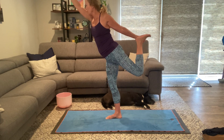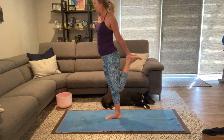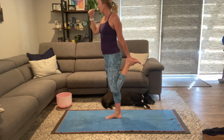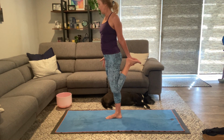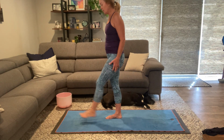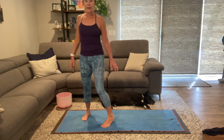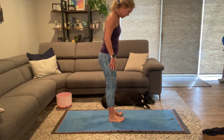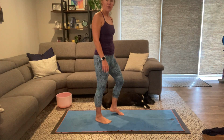Slowly rise up. Still keeping the left foot lifted. Just release the right hand down. And now release the left leg. Shake it out. Okay. Now let's go to the other side.